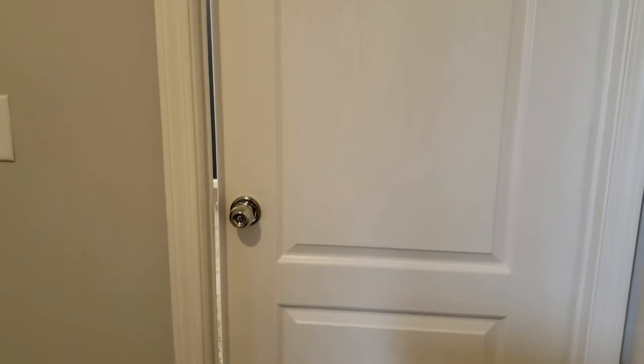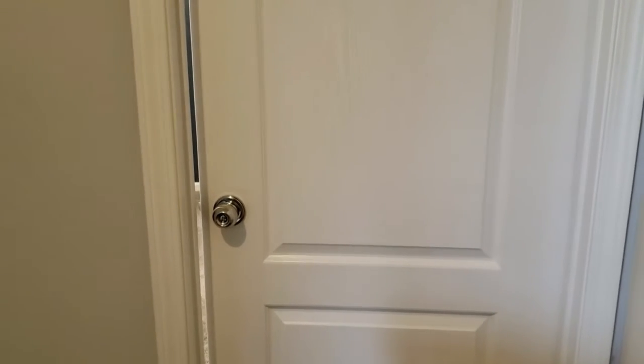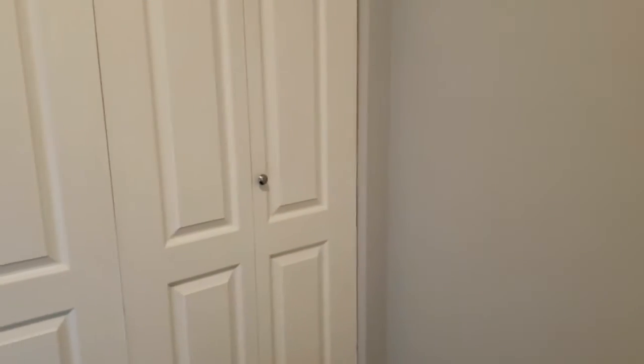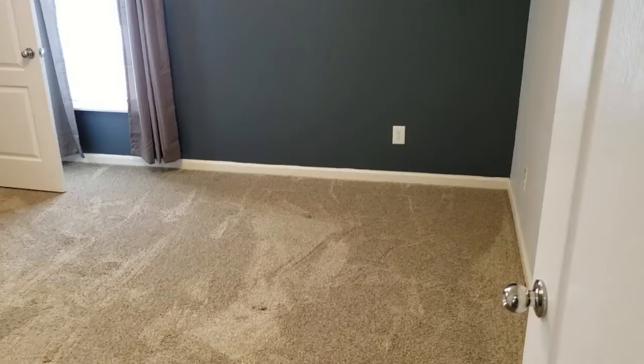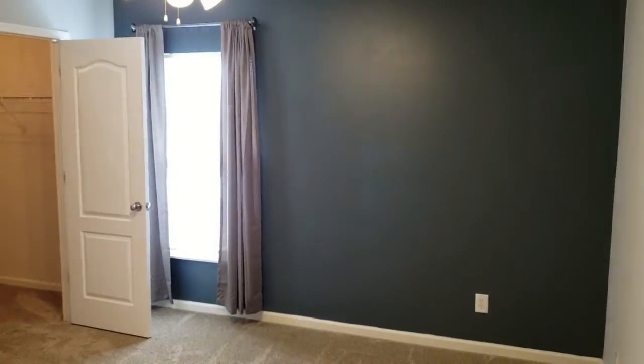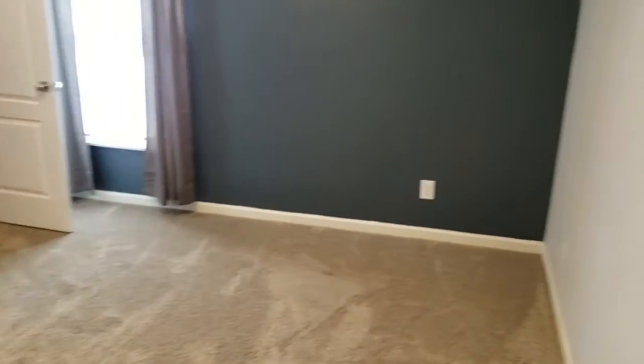And one thing I do want to point out is one of the things that the owner did is he replaced all of the internal hardware. So it's the little details like this that show that the owner really took care of the place, really cared about it. And this is a nice big master bedroom. There's plenty of room for your king size bed, your dresser. Kind of hard to capture on video, but this two-tone really does look good. You have this huge master closet.